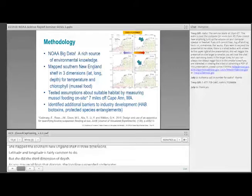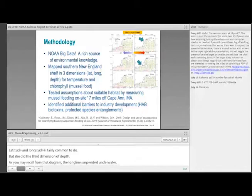The 2 environmental variables that we determined to be important were temperature and chlorophyll, which is an indicator, especially offshore, of microalgae, phytoplankton, and that's the main source of food for mussels in that environment.